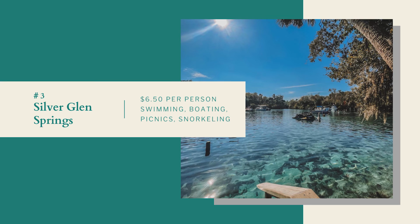Coming in at number 3 is Silver Glen Springs. The bronze medal winner. Even though their name is Silver.